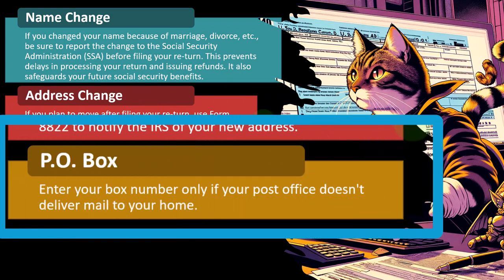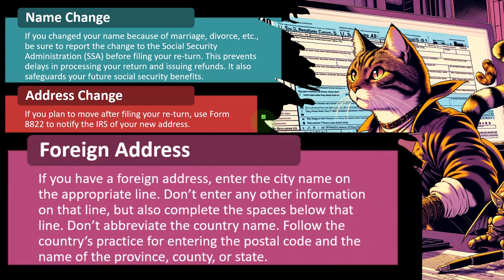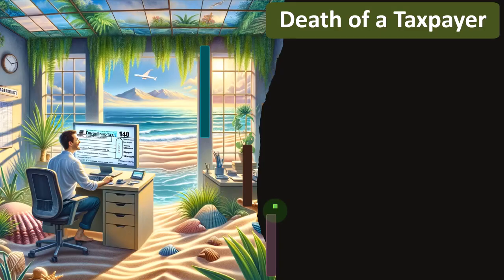So, P.O. Box: enter your box number only if your post office doesn't deliver mail to your home. Foreign address: if you have a foreign address, enter the city name on the appropriate line. Don't enter any other information on that line, but also complete the spaces below that line. Don't abbreviate the country name. You don't want to confuse the IRS with abbreviated country names. Follow the country's practice for entering the postal code and the name of the province, county, or state. So obviously, you want to be as clear as possible with the IRS, using most likely the most formal kind of structure to make sure that they know where you're at.